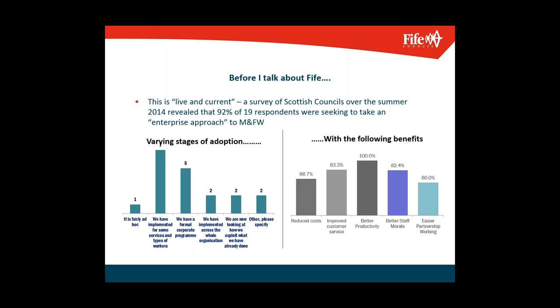But of the councils that had taken forward mobile working, the benefits were clearly there. Productivity being one of the key benefits amongst many, and in a situation where many councils are reducing workforces, getting better productivity and getting more out of a skilled workforce is top of the agenda. But it also resulted in much better customer service around particular services as well, particularly field-based services. And it also allowed, obviously, staff to work more flexibly, again something that many councils were keen to take forward.